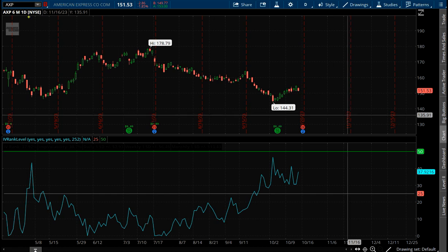So anyways, we're going to do it in AXP, which is American Express, because they have earnings coming up on Friday morning. As you can see here, volatility has spiked a lot, and that's because the market has been tanking the last few days, and also because earnings is coming. Volatility always spikes during earnings announcements.